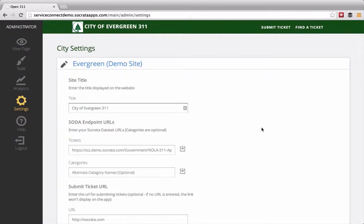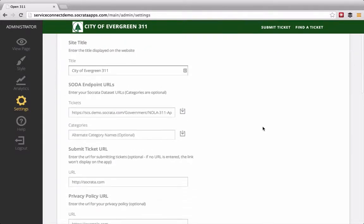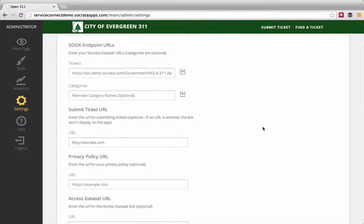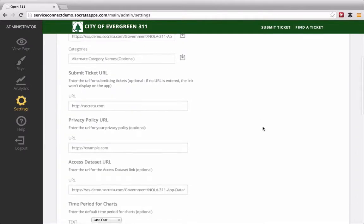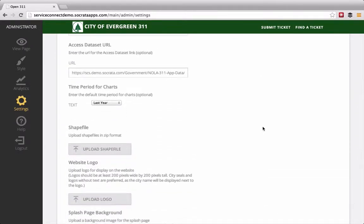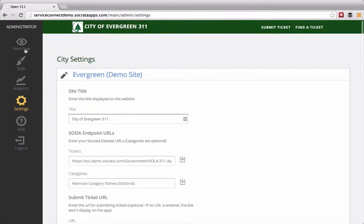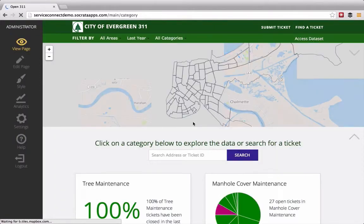We could access specific SODA endpoint URLs to make sure that our developers can access information. We also have things like our submit ticket URL if we want to connect it into our backend 311, as well as additional kinds of different information from our shapefile as well as our website logo. Where I really want to focus is this idea of being able to view pages.